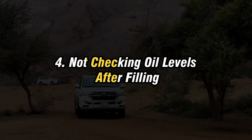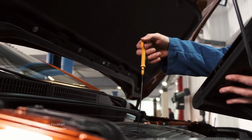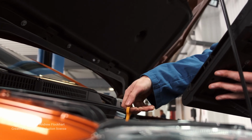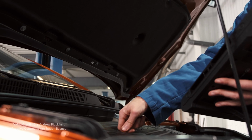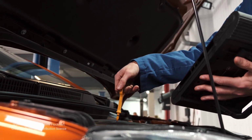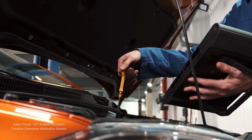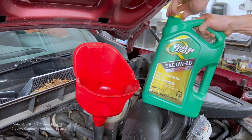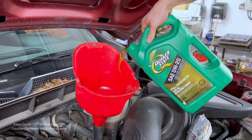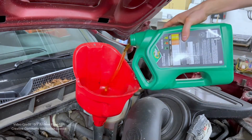Fourth, not checking oil levels after filling. After you pour in new oil, it's essential to check the dipstick to make sure you've added the correct amount. Skipping this step is a recipe for trouble. Adding too much oil can be just as harmful as not adding enough. Overfilling causes the crankshaft to whip the oil into a foam, reducing its ability to lubricate. This can lead to overheating, blown seals, and even hydrolock in extreme cases. Excess oil pressure can also damage the catalytic converter and other emissions components.